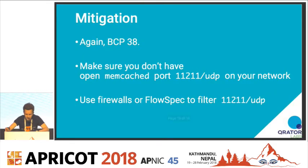So how to mitigate that? Once again, BCP38. We are all tired, I know, of repeating this, but please do not allow spoofed traffic to pass through your network. Make sure you don't have a vulnerable memcached instance at your disposal in your network. Use firewalls or BGP flow spec to filter port 11211 UDP across the border of your network, as it's highly unlikely there's any legitimate traffic coming to or from that port today through a border router.